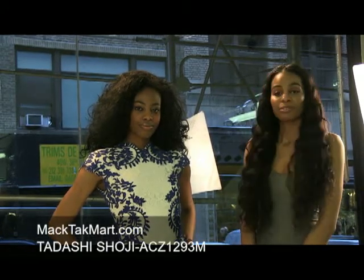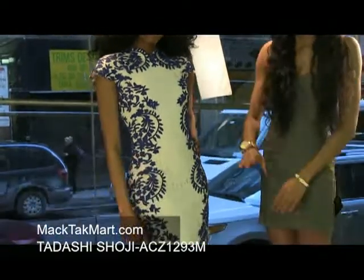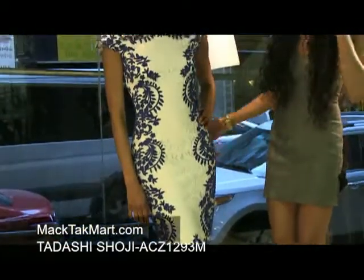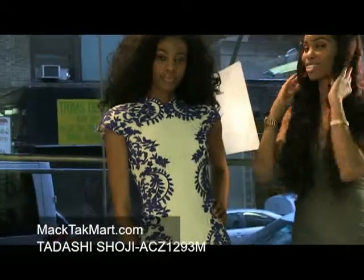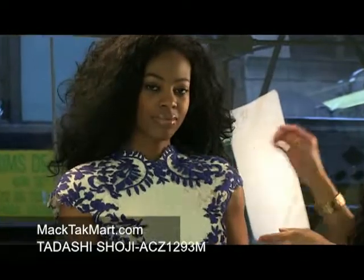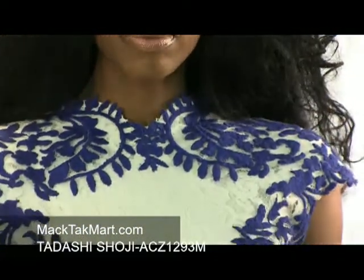Today we are debuting designer Tadashi's Dress 2013 collection, style number ACZ1293M. This is a gorgeous Japanese empress dress. This dress says a lot without saying too much. You can see it has a very high neck. It's very elegant. This dress is embroidered with lace and knit overlay, which is absolutely gorgeous.